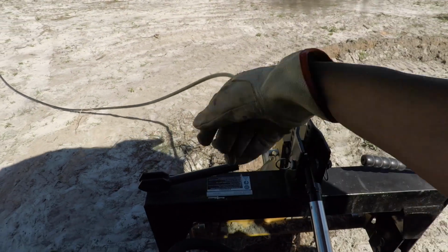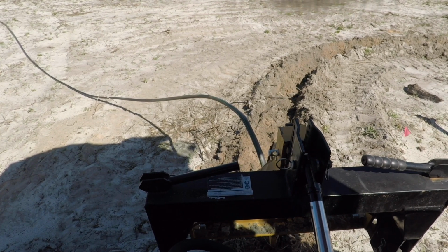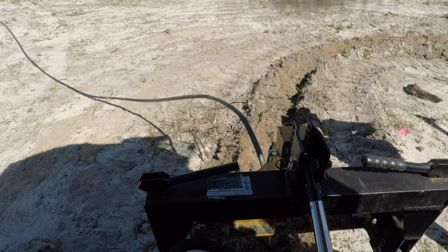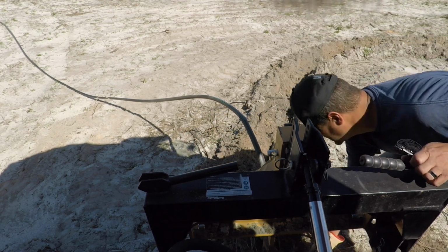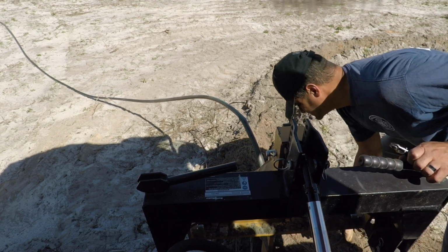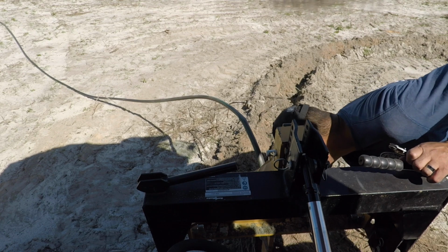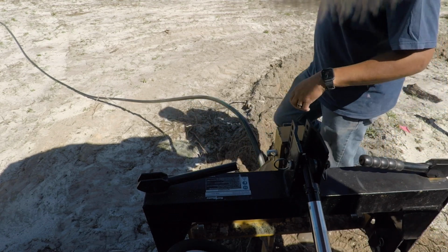Well, it looks like the sound went away again. Not sure what's going on with that. Anyway, so I reached the end of the tree here, and I just pick up the ripper out of the ground. Of course, clear the vines away, and then I just cut it off, which I'll do here shortly.